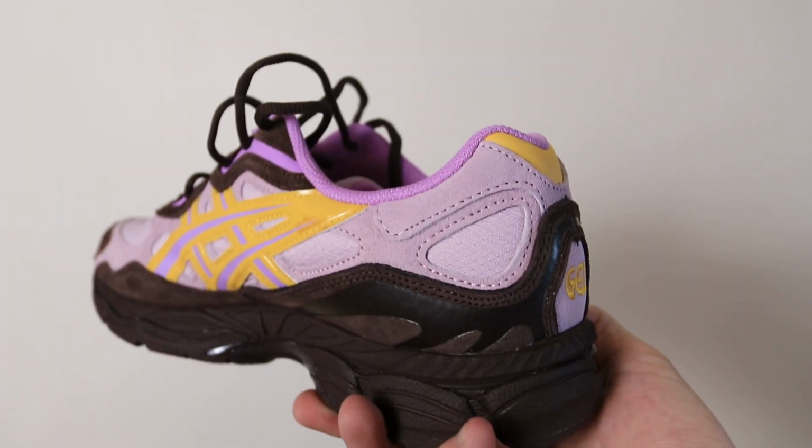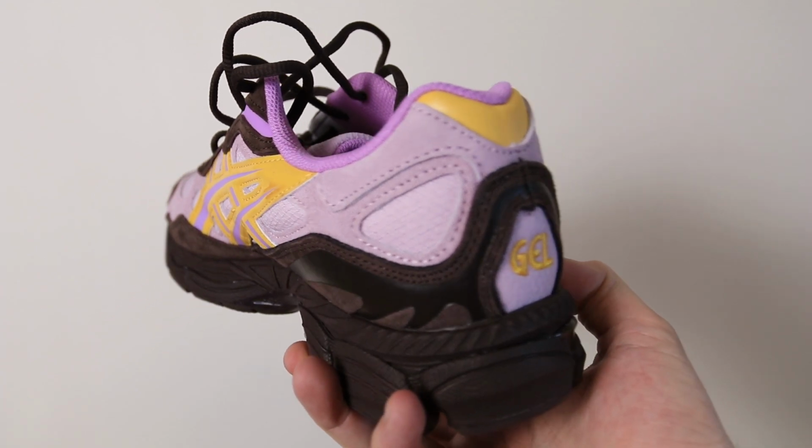Moving along to the pink elements of this shoe. So obviously the main colors are pink and brown, but you also have a little bit of yellow as well. I'll get onto that in a second. First of all, the pink nubuck on this shoe is probably some of the best nubuck I've ever seen on an ASICS shoe. It is almost flawless. I literally could not see a stitch out of place.